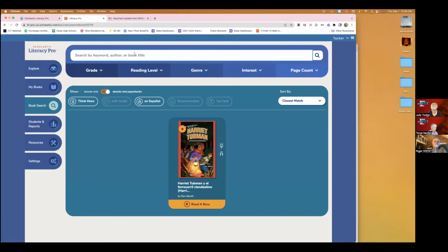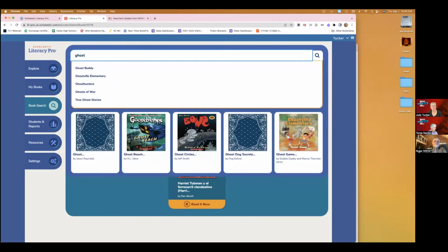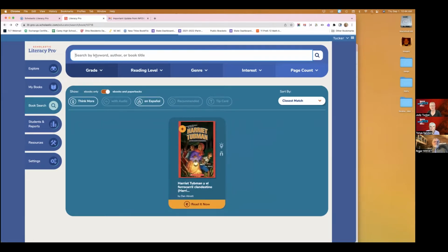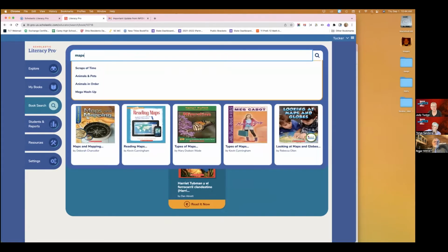If you are looking for a book, let's just do K here, books that start with the reading level, keyword. Let's see what they have on ghosts. Okay, true ghost stories. There were no matches at any level for true ghost stories. So that just takes me back. Okay, let's just put maps.